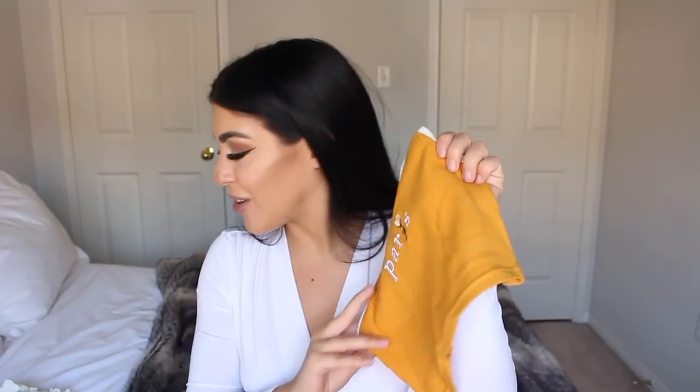I think if you have a darker complexion or maybe even a super light complexion, this color will look very pretty on you. This is so funny because this shirt is almost exactly the same color as this shirt, but I love this one. I'm in love with this one. I think because it has the white details, it kind of breaks it up on my skin so it doesn't all just look like one big yellowy mess.